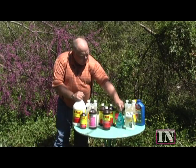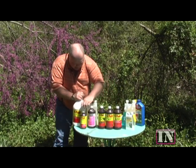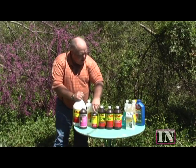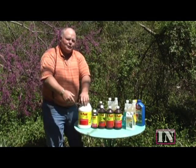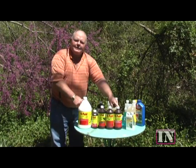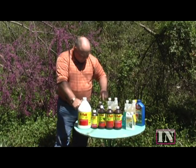Now another point that I want to make pretty quickly here is one of the reasons that you go by the actual active ingredient is because chemical companies have gone to labeling stuff that all looks the same. If you sent your wife to the store for some high yield, you would get any number of things, and these are all different. So you definitely want to look at the name of it and the active ingredient.